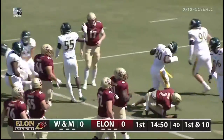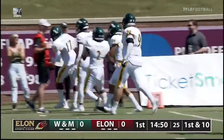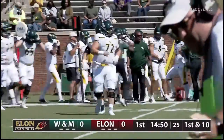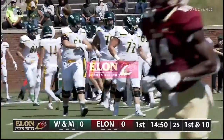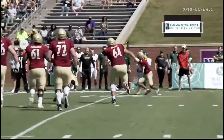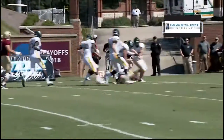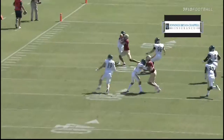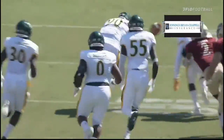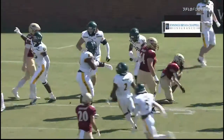Well, on the opening snap of the ball game, Davis Cheek hits Cortez Weeks. Weeks bobbles it. A catch and a fumble that is recovered by William and Mary. And all of a sudden, just like that, William and Mary will have it first and goal at the 1-yard line. As you get a look at the replay, courtesy of our friends at Elon Sports Vision.